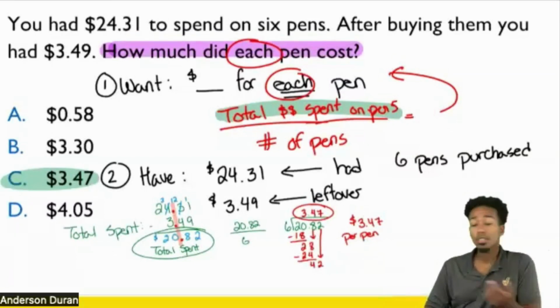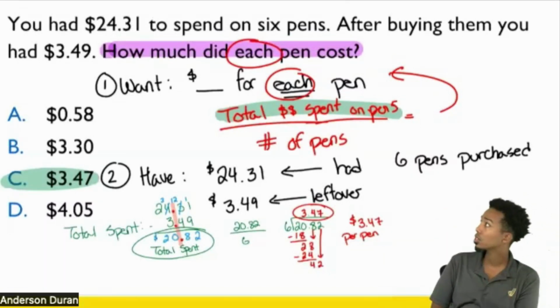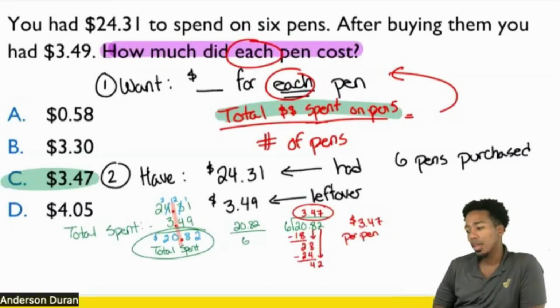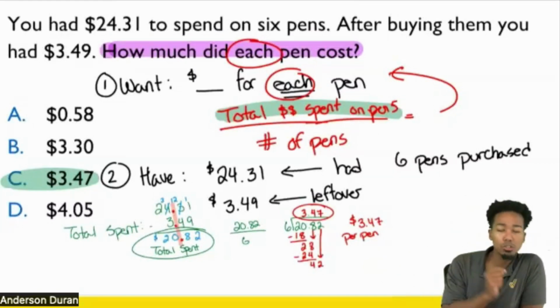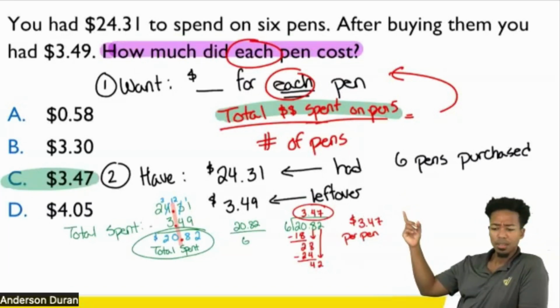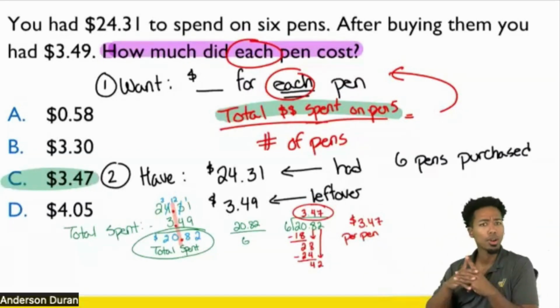The story being, hey, look, you started off with $24.31 for those pens. You spent that money on 6 of them. You got $3.49 left. Now, if you have your answer, $3.47, here's the story. If you add back the money you spent on the pens, you should get back to the $24.31, correct? If I start off with what I ended with, I add the money that I spent back, I should get $24.31, correct?